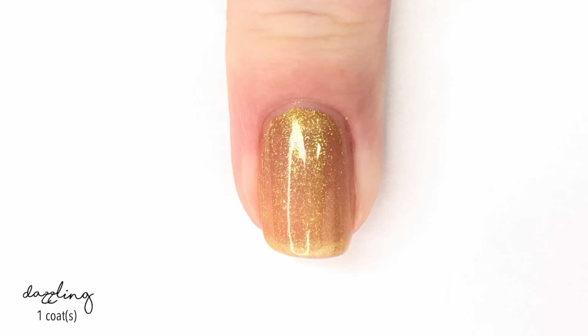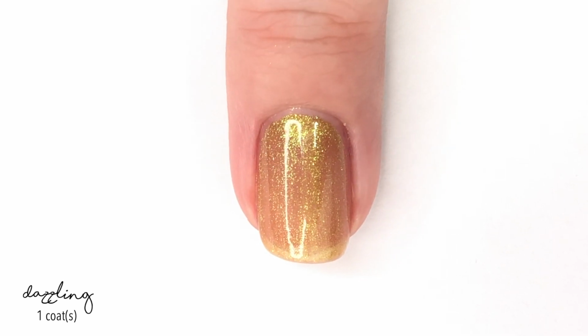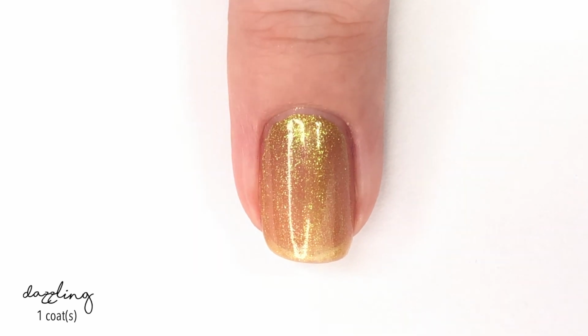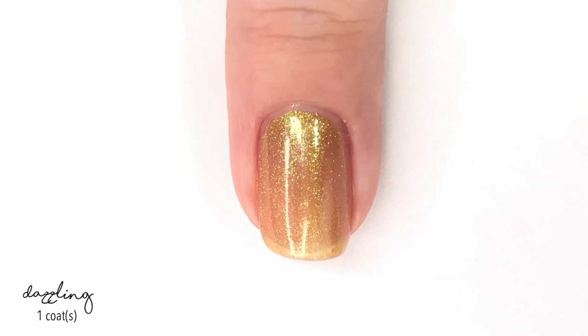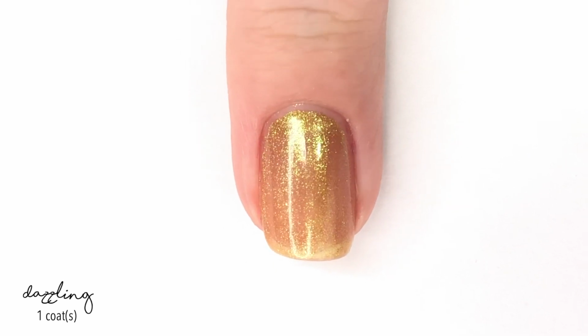However, if you have never used a magnetic before, let me explain to you how it works. So you don't use the magnetic or your magnet on every coat. You only do that on your final coat, and you do it one nail at a time, which is of course what you see on here. But this is my first coat, and I'm gonna let that dry. I'm not having the magnet out whatsoever. You don't need it on your first coat.